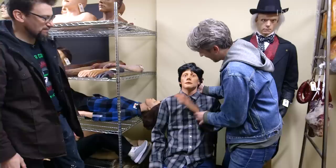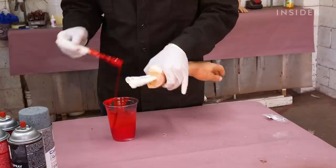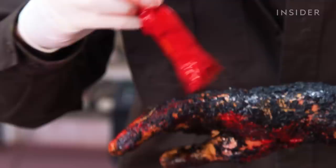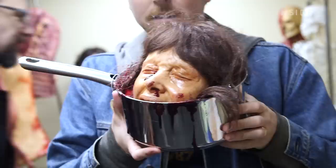Besides dressing them, there's still a lot more they have to do with these bodies to make them look realistic. You've got to be imaginative with your injuries. This body was made to look like it succumbed to frostbite. This one got impaled. And this one is just a head.